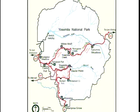And then there's roads that go down to the southwestern part of the park. And the rest of it is wilderness. Most of the park is wilderness. So it's a pretty interesting place. And let's go into Yosemite Valley.